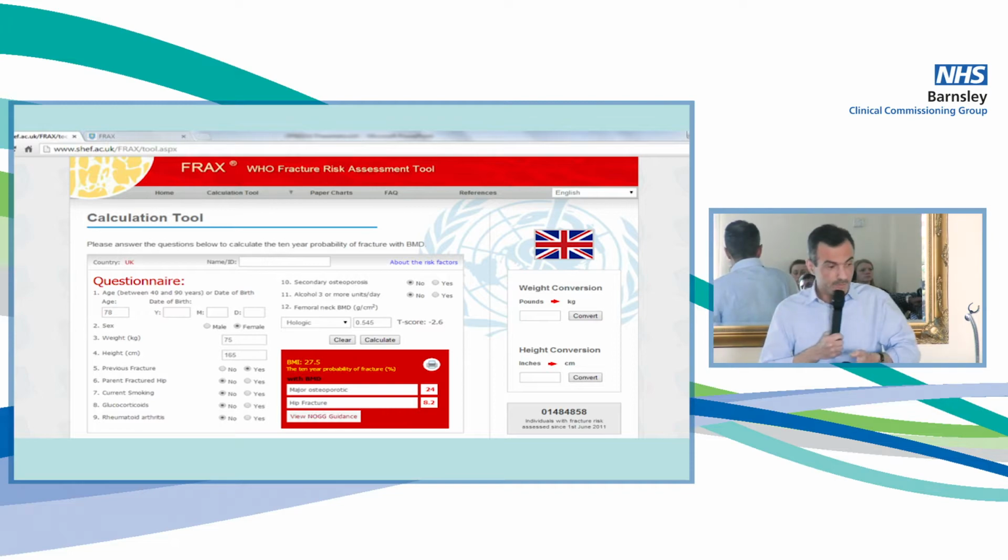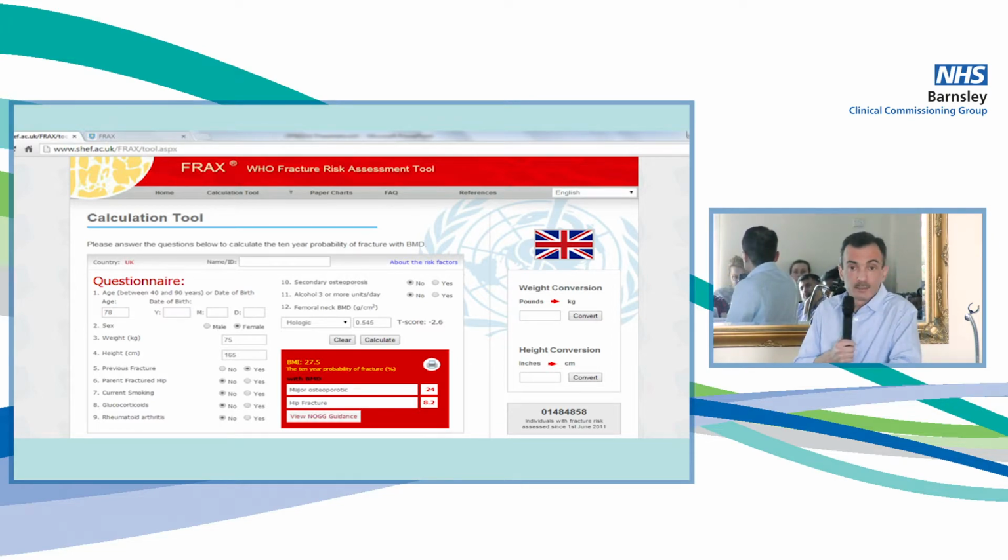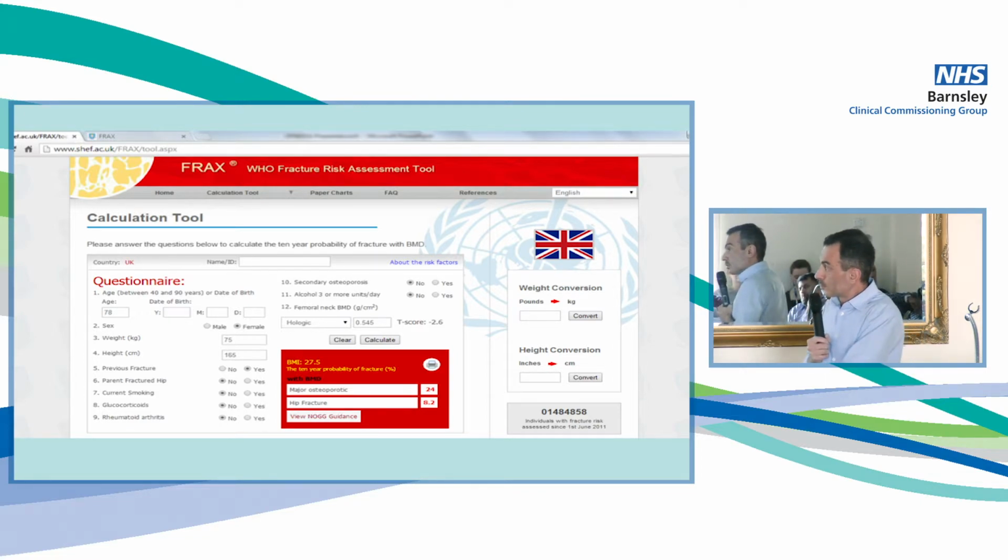This is the FRAX. I don't know if you're familiar with the FRAX. This is something you can access online, and it gives you some indication as to whether the patient is considered high risk and whether they need any treatment. So you put the patient's details, their age, weight, height, if they've had a fracture before, any family history of fracture, if they're on steroids.